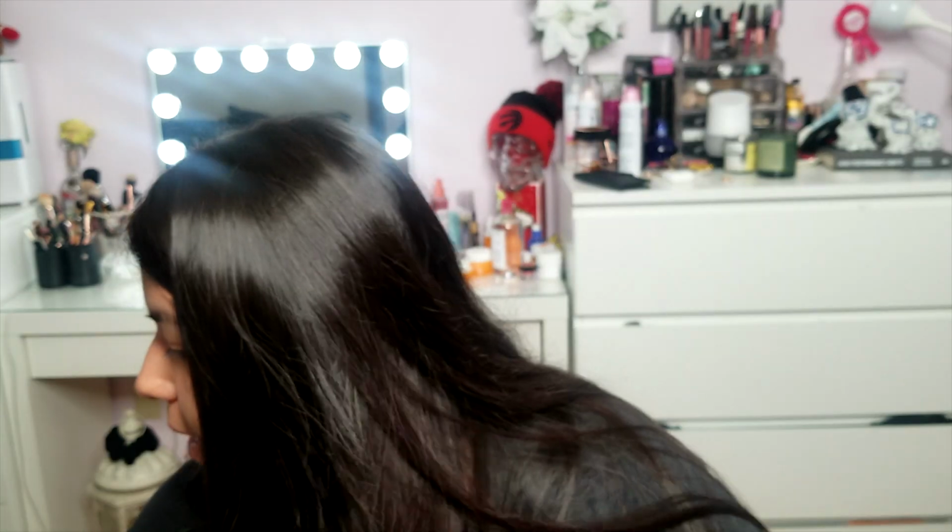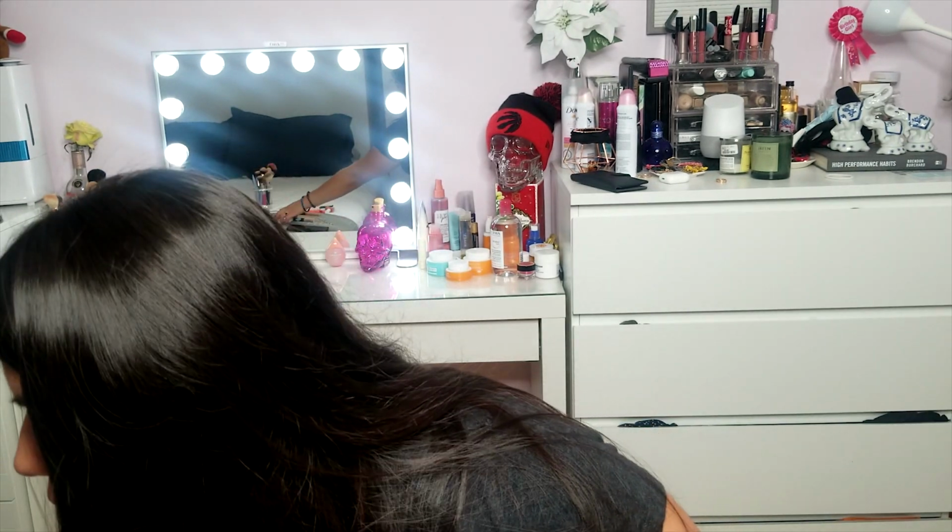The only thing is the shade is a little bit too light, so I do have to mix it with another concealer that's a little more like my skin tone, also because I've been out in the sun so I'm a little bit darker than usual. But regardless, I've been using it every single day and it's so good. But yeah, I guess we can move on to the next.